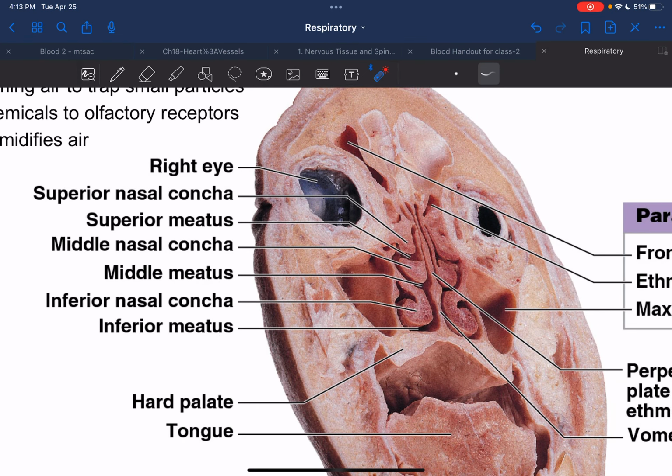If you make a frontal section, meaning that if you look at my head now and then you slice it like this, you have two halves, right? This half on this side, the anterior, and then the posterior. If you were to take this side off, you'd be staring at the inside of my skull, and that's what you're seeing there.